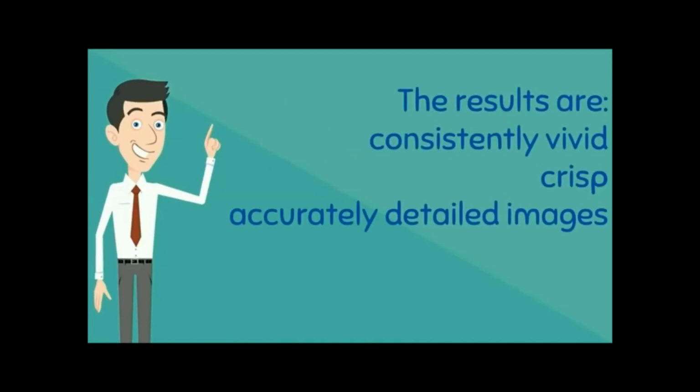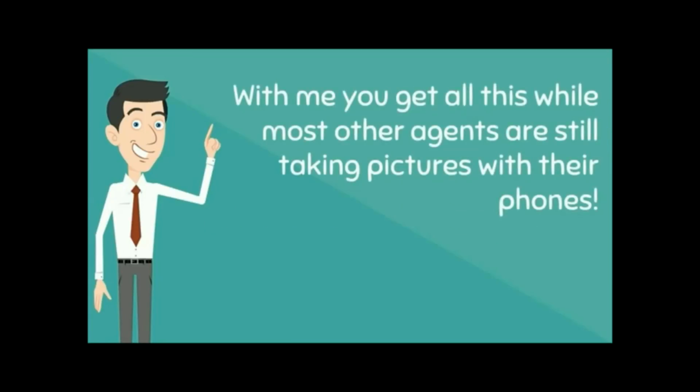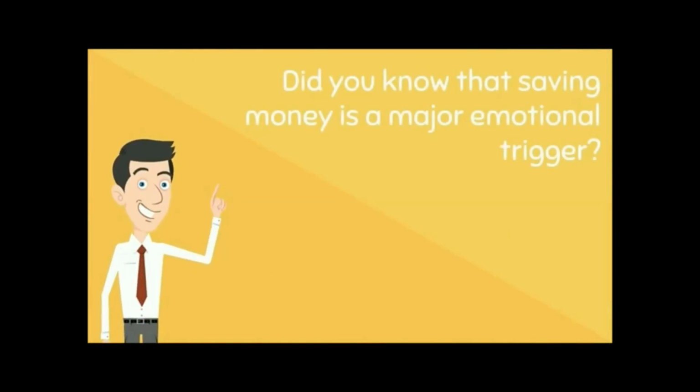And the results are consistently vivid, crisp, and accurately detailed images that help you sell your house 45% faster and at a higher price. So with me, you get all this while most other agents are still taking pictures with their cell phone. And did you know that saving money is a major emotional trigger? That's exactly what we're going to tap into with my next strategy.